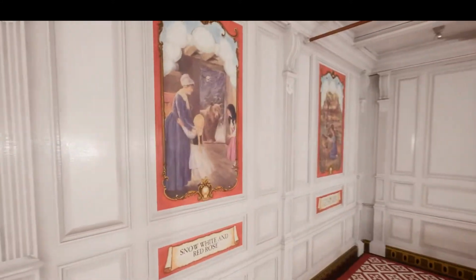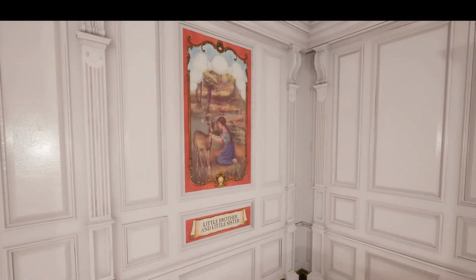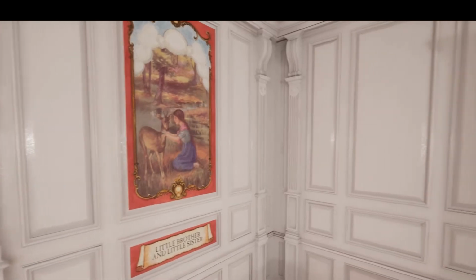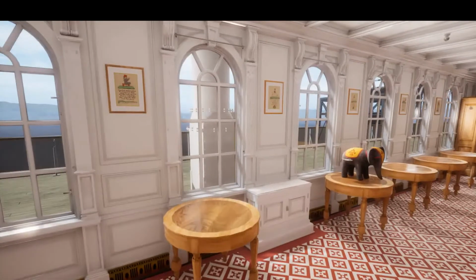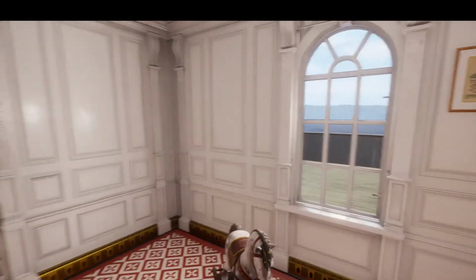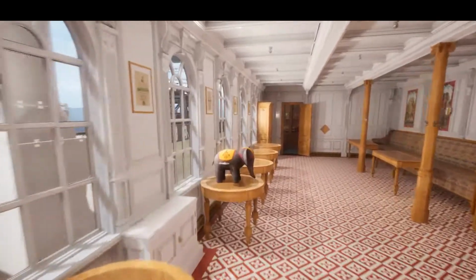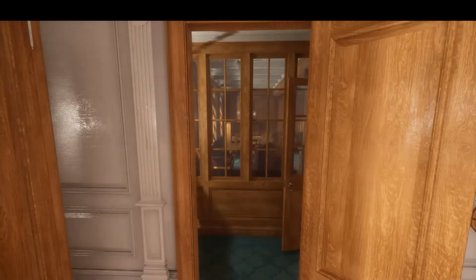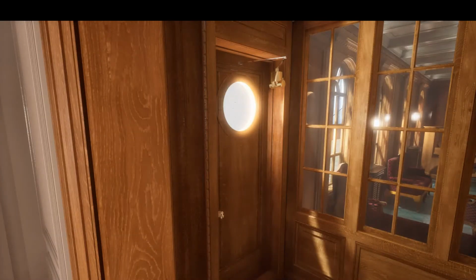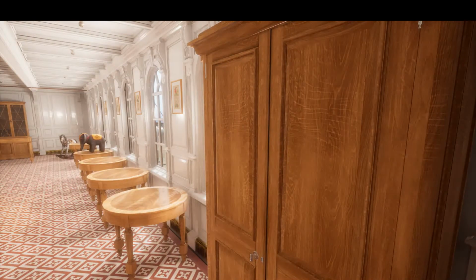That's really cool. Snow White and Red Rose. Little brother and little sister. Yes, on Titanic and Olympic, this would be part of the boat deck. And this door would be the entrance to the grand staircase from the boat deck. But now they added a door there too. Pretty unique and pretty cool.